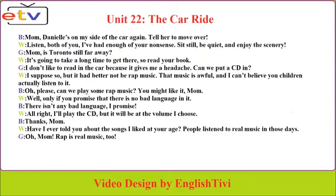Unit 22. The Car Ride. Mom, Danielle's on my side of the car again. Tell her to move over. Listen, both of you. I've had enough of your nonsense. Sit still, be quiet, and enjoy the scenery. Mom, is Toronto still far away? It's going to take a long time to get there, so read your book. I don't like to read in the car because it gives me a headache. Can we put a CD in? I suppose so, but it had better not be rap music. That music is awful, and I can't believe you children actually listen to it.